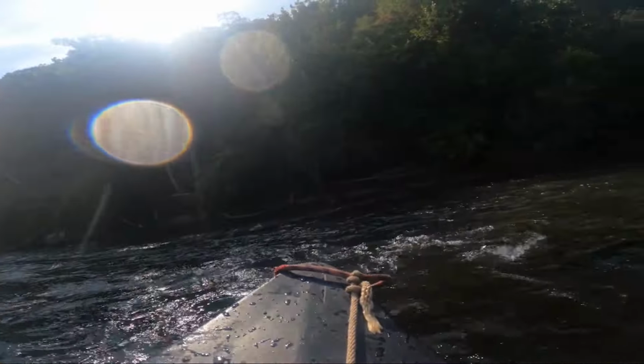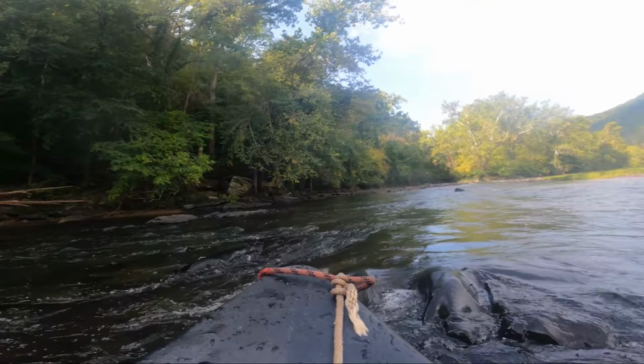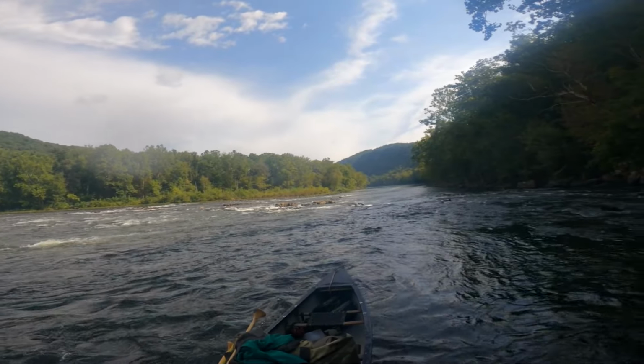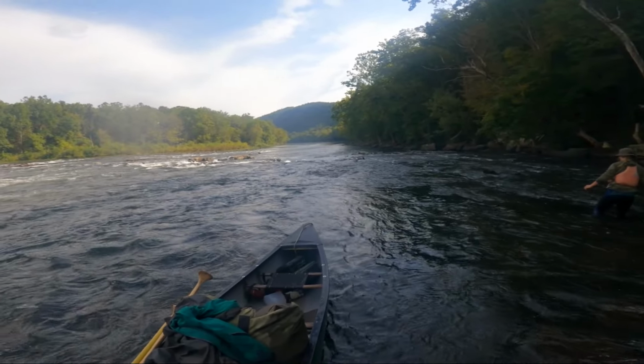Okay. That looks pretty gnarly. All right, so this is Shoemate Falls. We started to run it, and then we came up on a pretty significant drop, so we eddied out here, taking a look at it, and see what it's gonna look like before we run it.